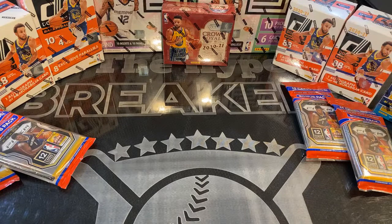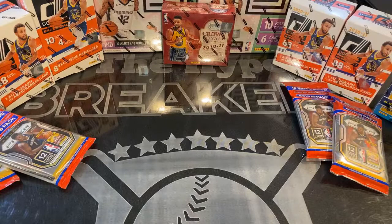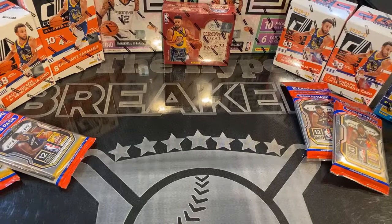The Donruss Blaster Boxes contain 88 cards. The Donruss T-Mall Box contains 40 cards with 8 exclusive parallels per box on average. The Fat Packs contain 12 cards plus 3 red, white, and blue prisms. Those are the prism cellos. And the Crown Royale FOTL box contains 8 cards. Let's get started. All right, well, we're going to start with Prism tonight.